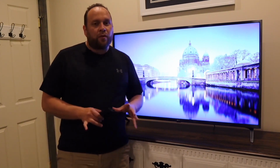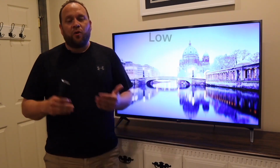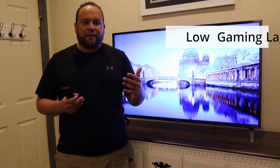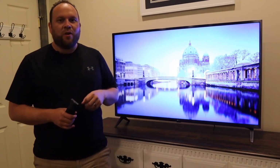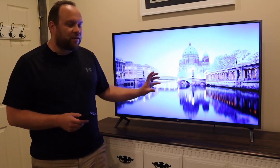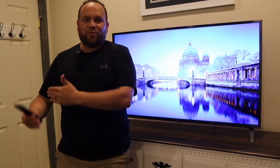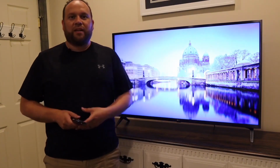And with that powerful processor built in there, if you are a gamer, it gives you that low input lag. So whenever you're playing any type of games, like first person shooter games, or anything like maybe driving, or maybe sports games where the ball's flying through the air, because of that processor you're going to get better clarity, and it's going to be able to keep up with the motion of those games, giving you a very pleasant gaming experience.